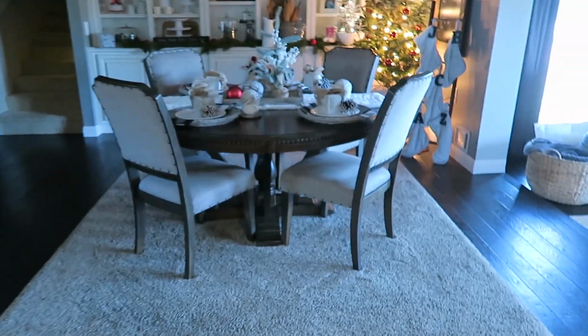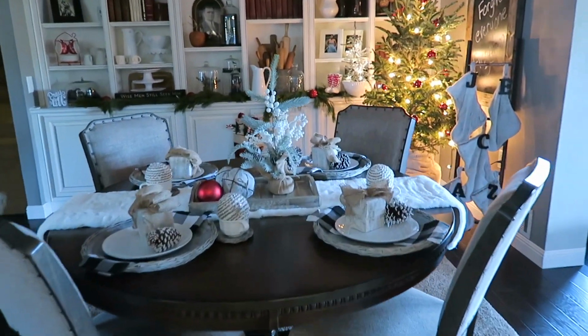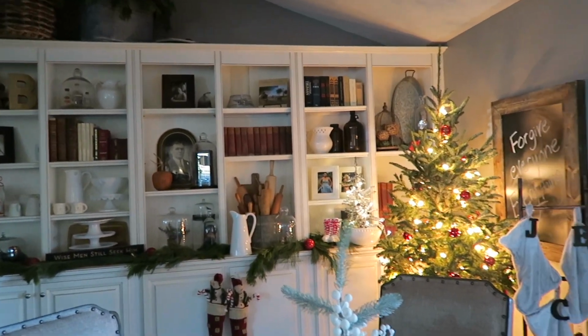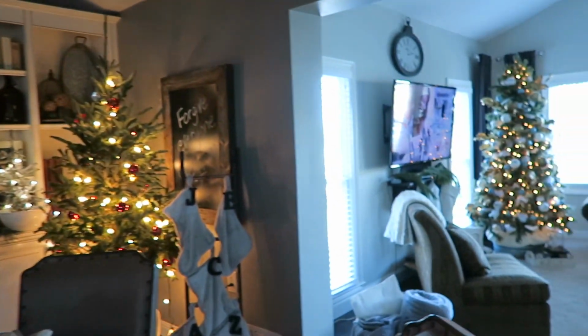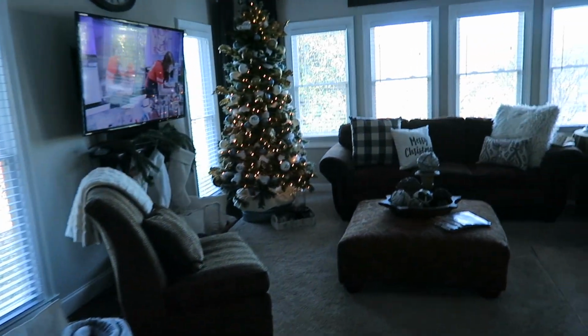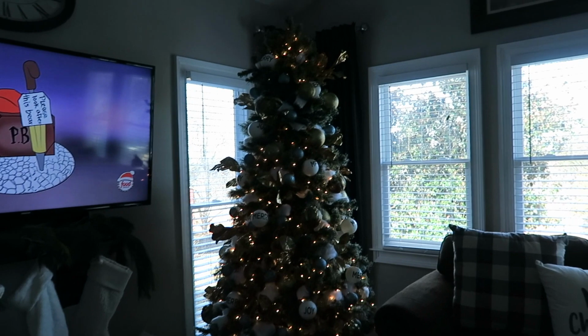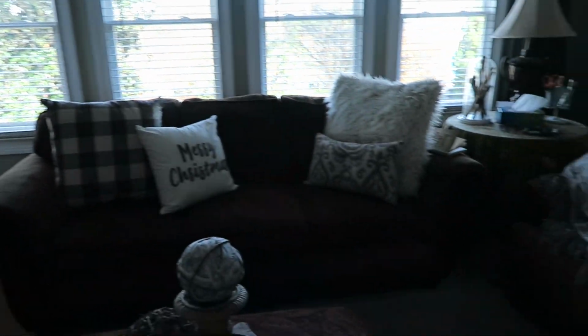That was adorable. I was just like a bump on a log right there. It's our dining room table, built-ins. Hey, this is an addition that they added on. Cute little sitting area.